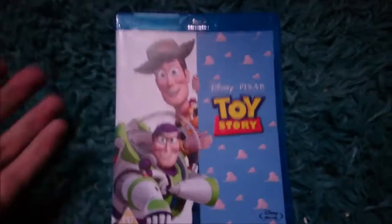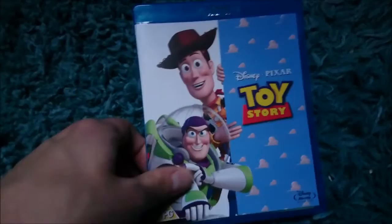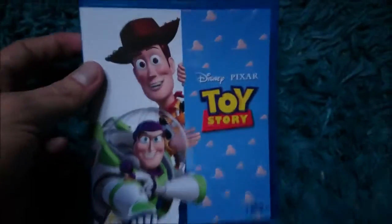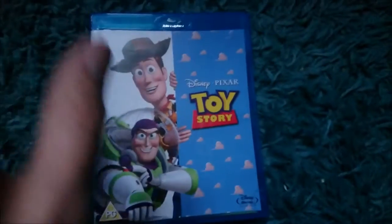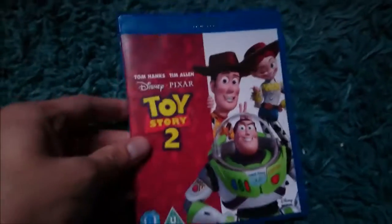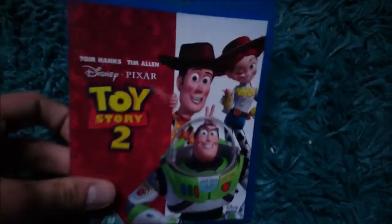So first off, of course, we've got Toy Story. Love this one. I'm torn between which is my favourite, so I just say I love Toy Story and I love all 3 of them. So there you go, that's that one. My favourite Pixar film. Toy Story 2, my other favourite Pixar film. Like I said, I can't give you which one's better, I can't. I love them all, and that's how it's going.